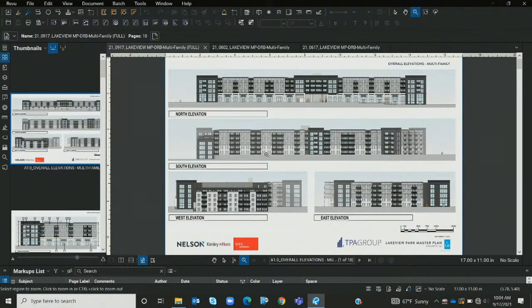So, John, how many copies did you make? I got 7 here. Oh, okay, all right. Everybody get one then. You get two. Yeah, I'll give one to Brad.